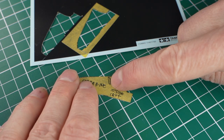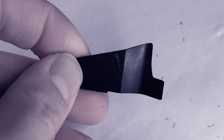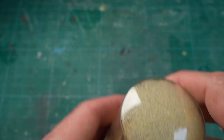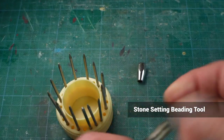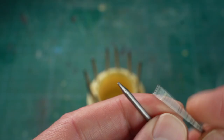In the end plate is a slot, you know, the one with the 22 holes? To cut out that part, because I don't want to block the holes with my decal, I use a very special tool. It's called a stone setting beading tool. That's right. And it's used in jewelry production and ideal to punch holes.